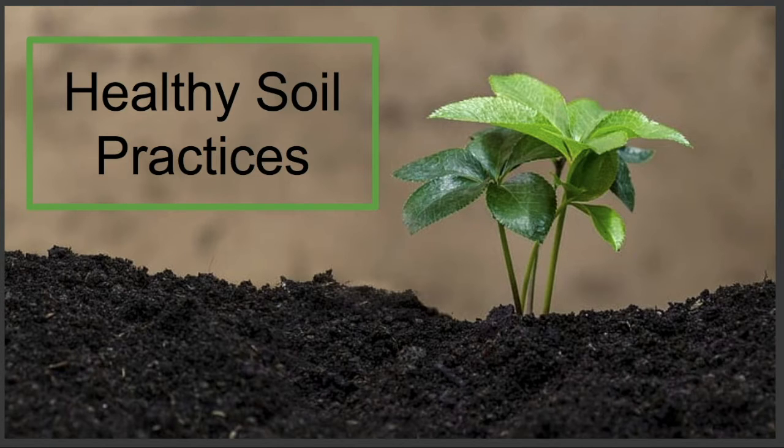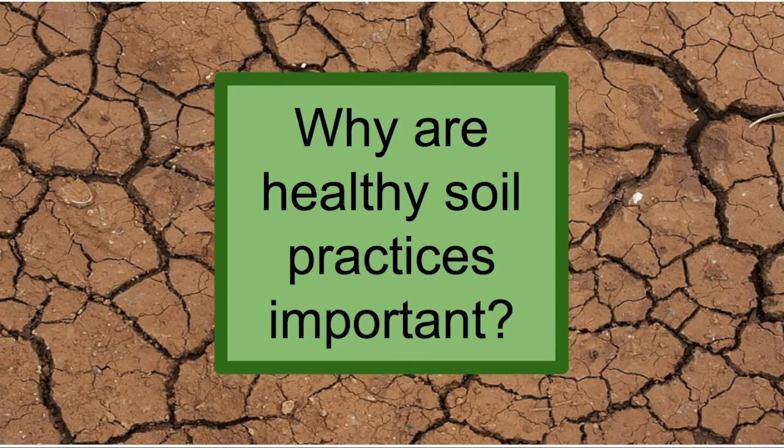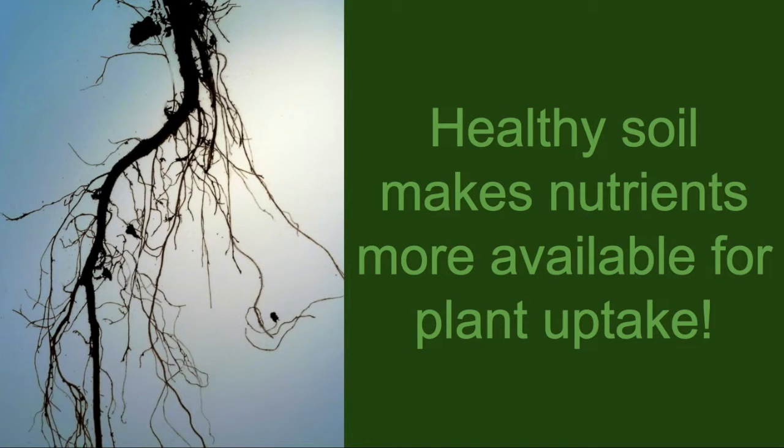We are a community green space located in downtown Fredericksburg. Today, we are going to be talking about healthy soil practices. So why are healthy soil practices so important? Healthy soil makes nutrients more available for plant uptake, which of course is very important.